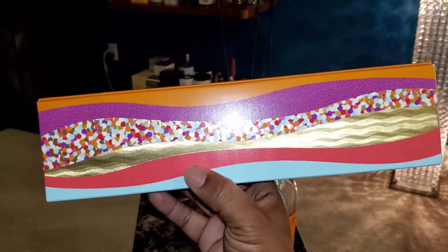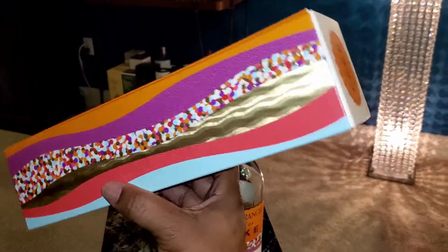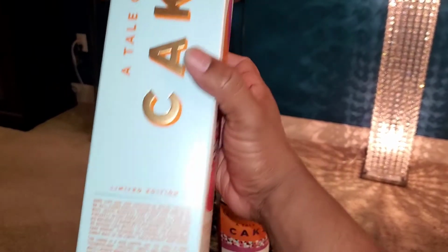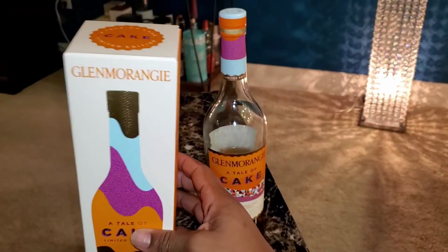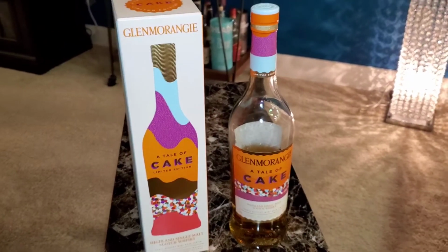This right here is money, right? I love this. This looks like it could be a painting or something like that. But we're going to dive all up into it. Glenmorangie, Tale of the Cake. Yes, sir. Just a little quick look through. We're going to dive all into it. Let's get to it. Tale of Cake.